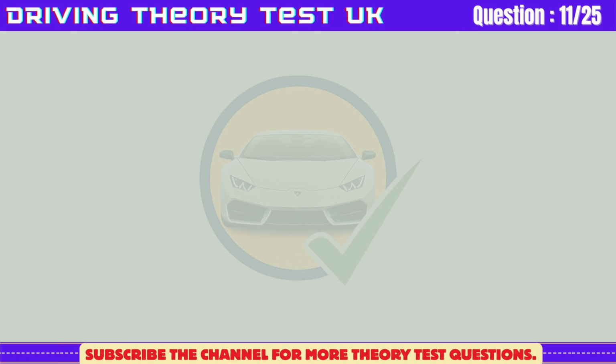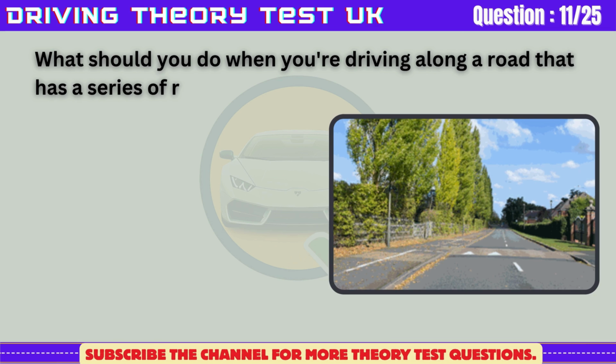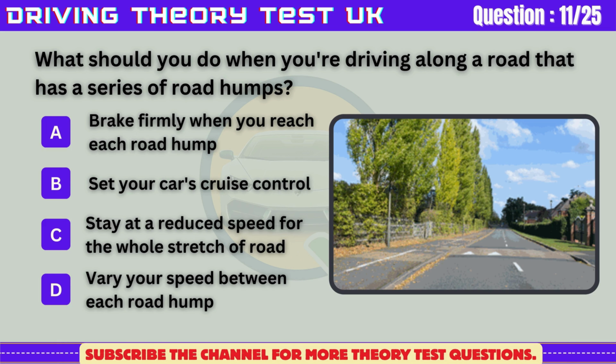Question 11. What should you do when you're driving along a road that has a series of road humps? A. Brake firmly when you reach each road hump. B. Set your car's cruise control. C. Stay at a reduced speed for the whole stretch of road. D. Vary your speed between each road hump.